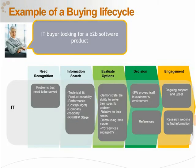In this case, for example, if there's an IT buyer looking for a B2B software product, they will start to really think about what are the problems that they need to solve. Is this product a technical fit for us? What is the capability of the product? What are the performance needs that they have? Then they'll start to evaluate options.